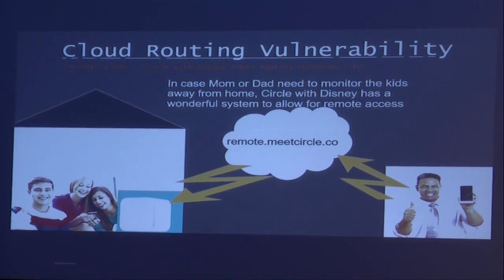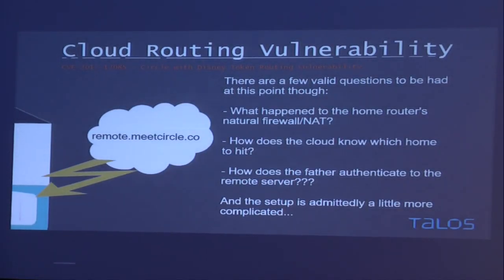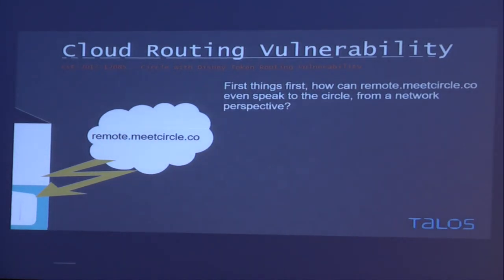Anyways, so once again, remote.meetcircle.co is where your phone, your Android device, ended up querying. And then that cloud, aptly pictured, that's an accurate representation, would pipe down to your Disney Circle. There's a few questions that obviously arise from this, like how do we deal with the NAT? How do we deal with the implicit home router firewalls? How do we know which circle we're actually authenticating to? And how does it know which circle to go to? What's the authentication? But first things first, let's talk about how we can actually talk to the circle from remote.